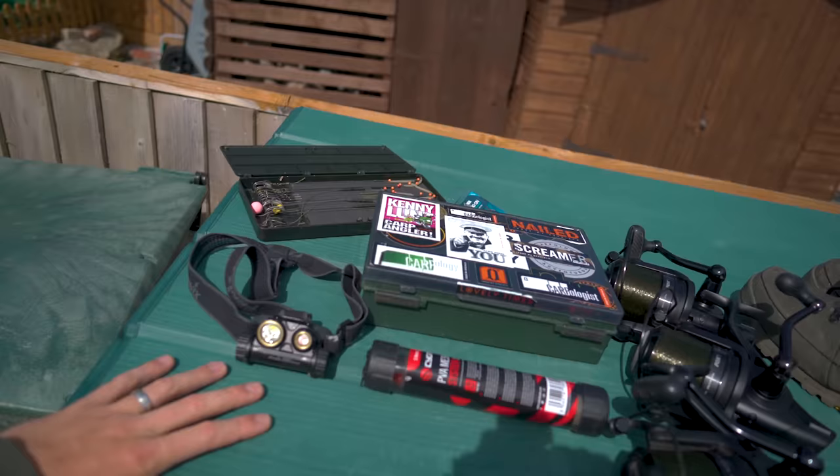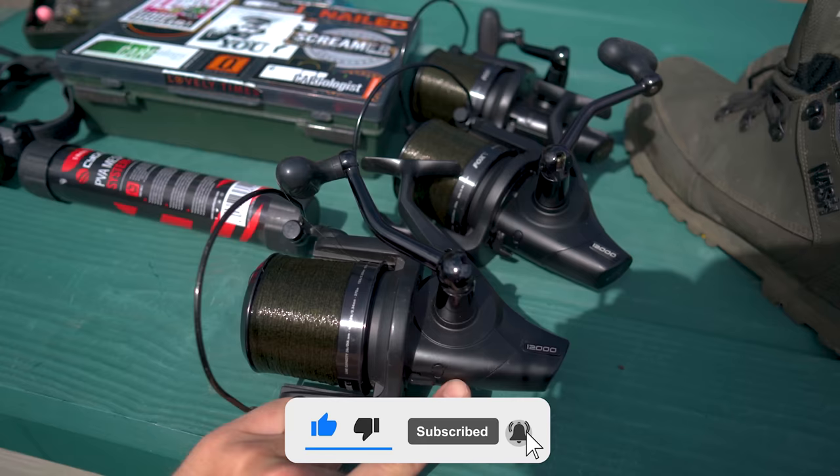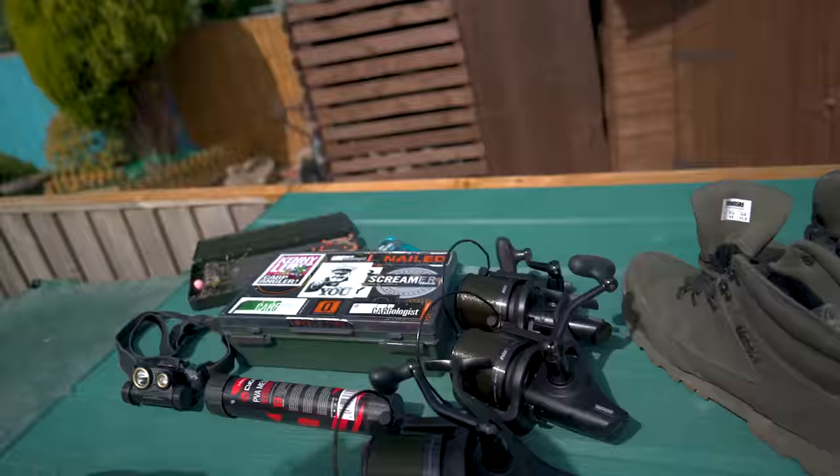Here is some of the kit that I'm taking with me. Most of it's going to be provided for me, but I got my trusty rigs, because everyone likes to use their own rigs, all my terminal tackle, head torch, some PVA, my reels, which are my Fox EOS 12,000s, freshly spooled up with 15-pound outline camo, some shoes, and of course, all my camera kit and everything else.